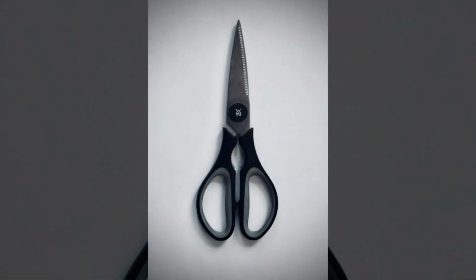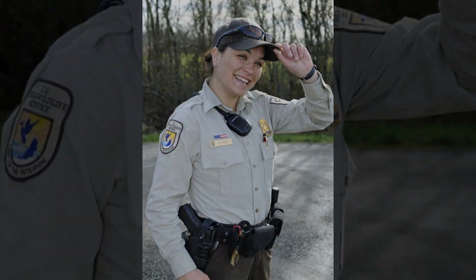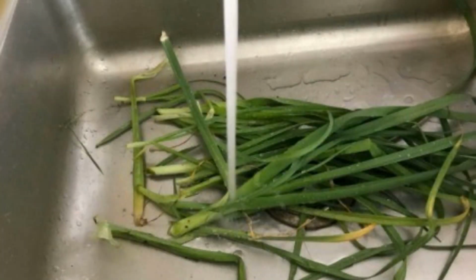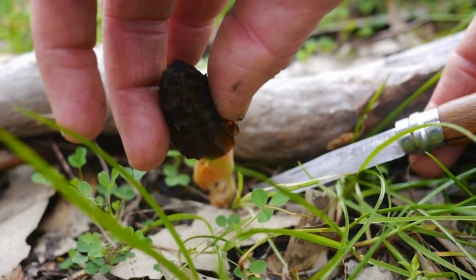When cutting leaves, be careful not to damage the bulb. Using a sharp, clean knife or scissors can help make precise cuts without causing unnecessary harm. Check local regulations if foraging on public land is legal and ensure responsible harvesting practices. After harvesting, wash the wild onions thoroughly and store them in a cool, dry place or the refrigerator. Remember, responsible foraging contributes to the sustainability of wild populations and preserves the natural landscape.